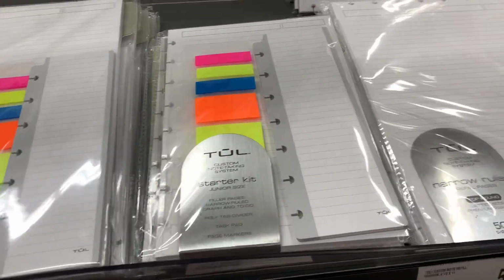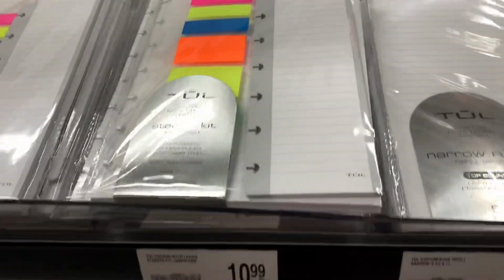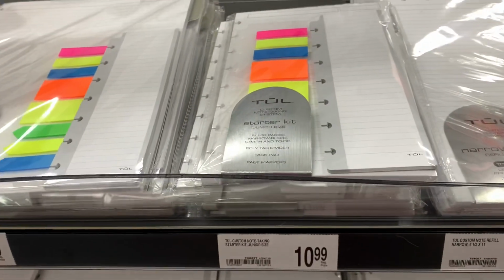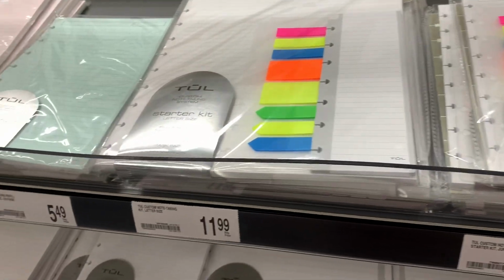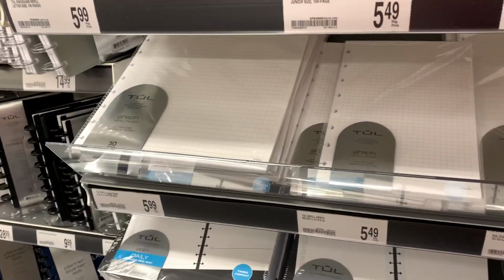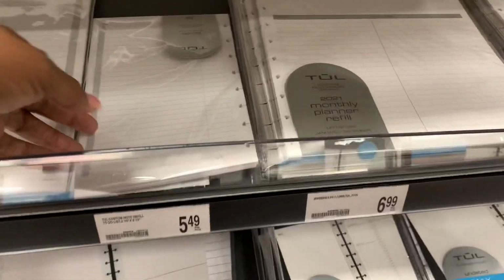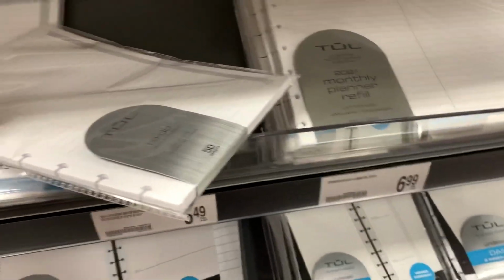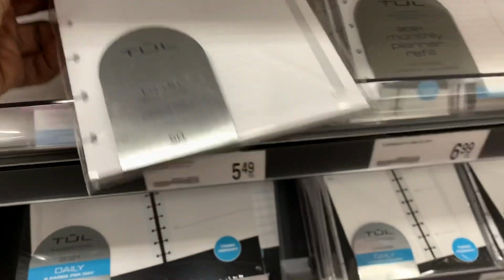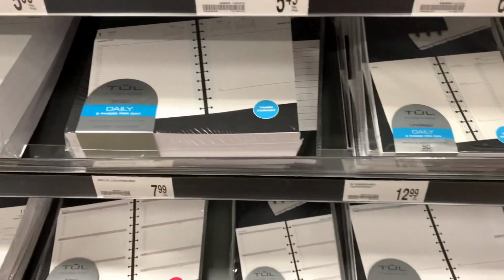But they've got these little starter kits here. They come with the half sheets, the plastic dashboard with the sticky notes on there. $10.99 with paper. That's pretty good. So the prices on these aren't bad at all. The paper I bought was $5.49, so it's still at that price. Yeah, but they've got paper in different sizes here. So if you want to buy refillable paper, they've got it here. I think the prices on the refillable paper are pretty darn good. So I just wanted to show you all the options down there.